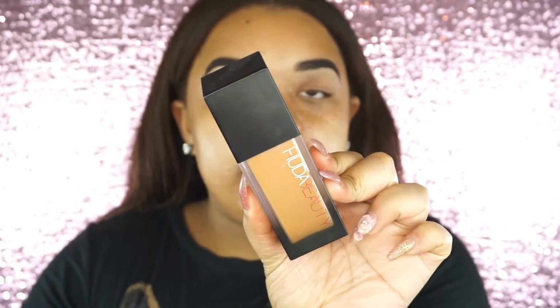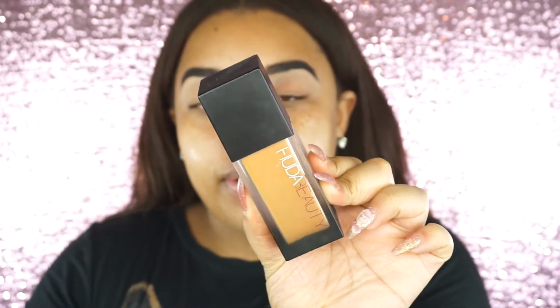For primer, y'all already know what it is. I'm going to be using the L'Oreal Pro Lock Primer and then the Smashbox Primer Oil. For foundation today, we're going to be using the Huda Beauty Matte Foundation. This one is in the shade Gingerbread. This is a bomb foundation. If you like full coverage and you like matte, this is the foundation for you. She has a ton of shades, I think it's like 30 shades. And this is just an awesome foundation.